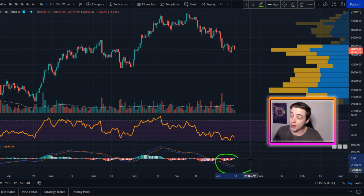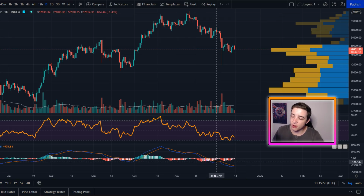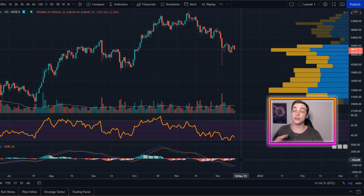And looking at the daily MACD, we are getting closer towards a bullish cross, but I want to make it clear that right now that has not been confirmed, because there have been a couple of other times back here where we've gotten really close to a bullish cross, but we never actually saw it. So it's honestly just best to wait to see that bullish cross actually form.